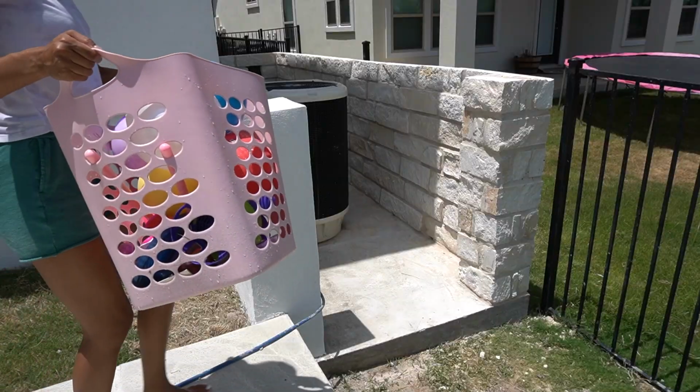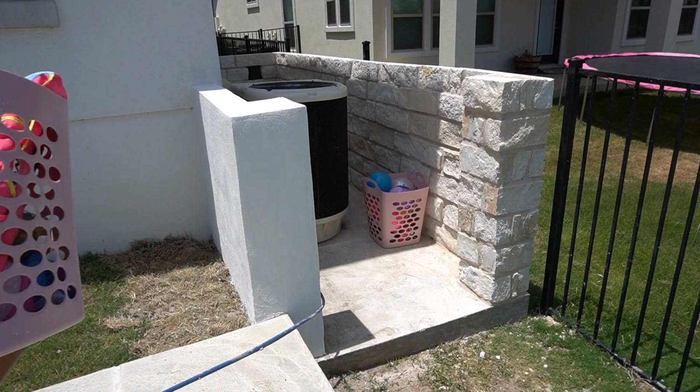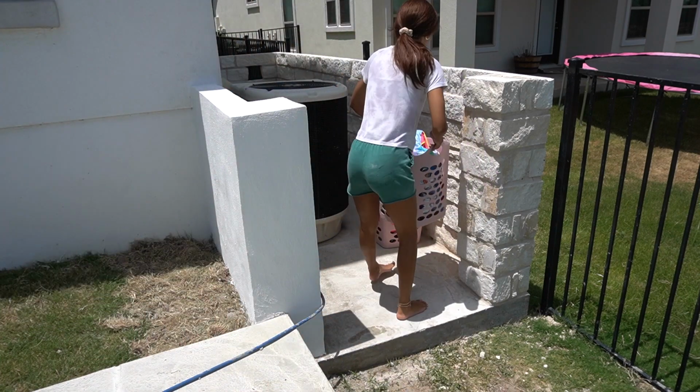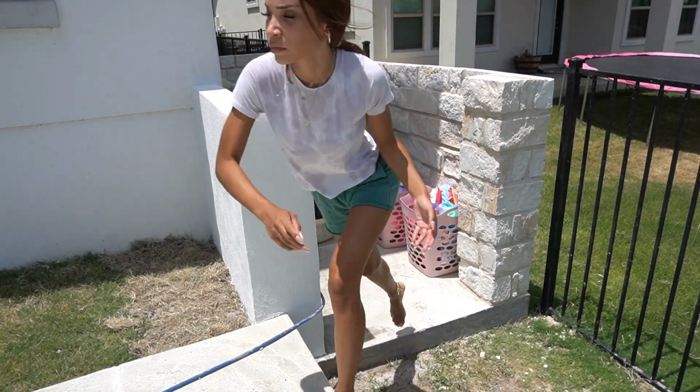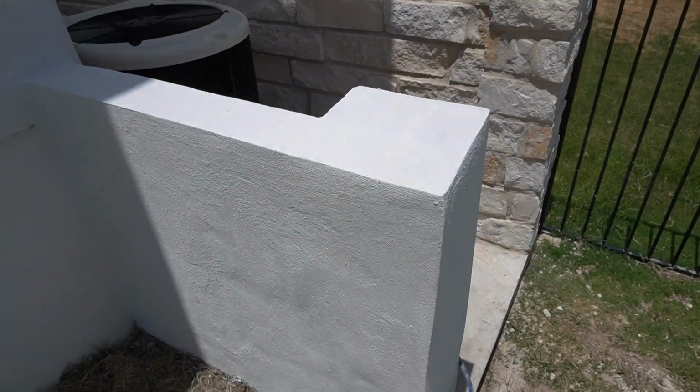Due to the hoopla, it ended up being a much bigger enclosure than it was meant to be, but I'm just going to use the extra space for pool toy storage because there's a little empty space behind the wall. So I can put the pool toys back there. That way you don't see it and it doesn't look cluttered. So that ended up kind of working out. It was a mistake, but at least I can use it for something.